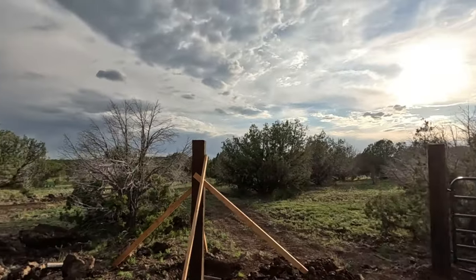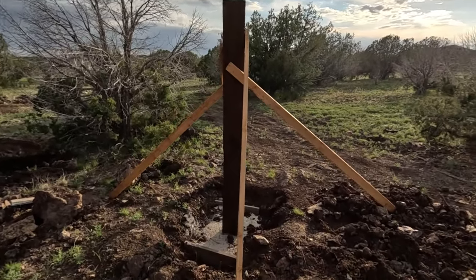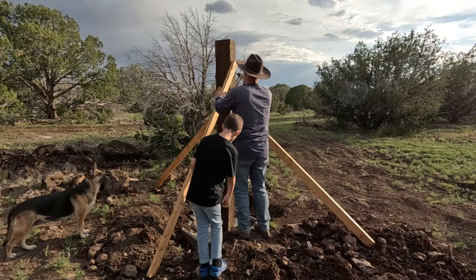Okay, we're back out here at the gate project. It's another day, and right now I'm going to go ahead and take these little support posts off of here, and I'm going to backfill this hole.